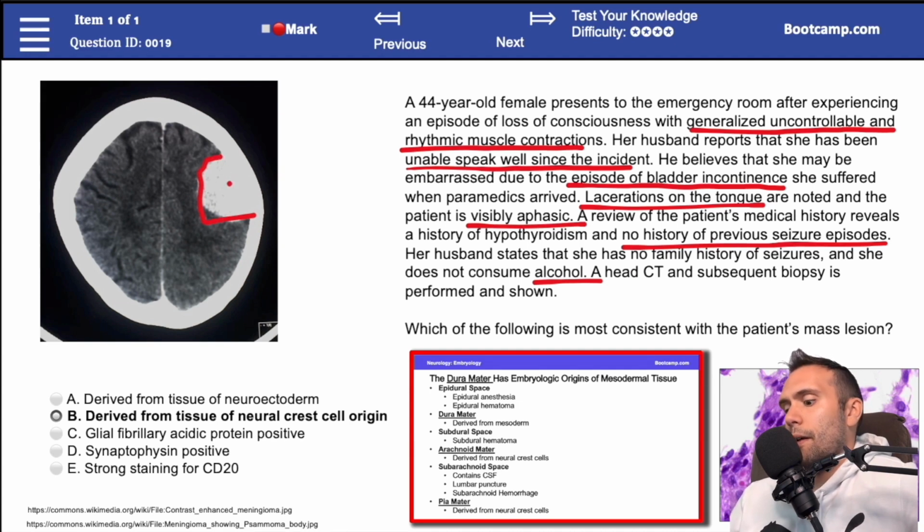And the thing about it is, if the mass was just right here, I'd be thinking, okay, maybe GBM, maybe oligodendroglioma, but it looks like a big portion of the mass is elsewhere. I'm just wondering, where's the rest of it, right? It looks like it's kind of attached in here, right?